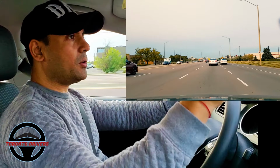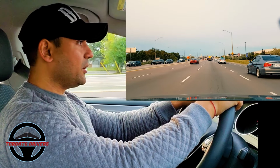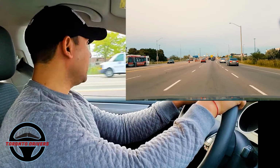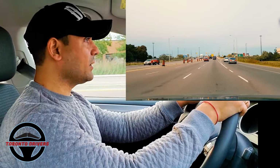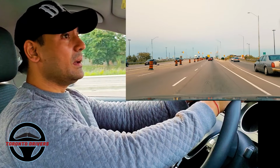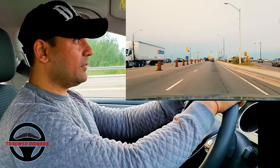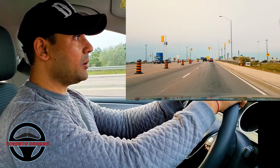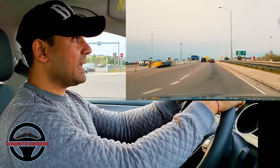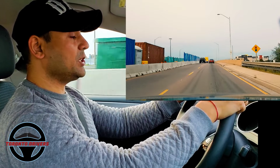I'm checking my mirror. There's another thing that they say on the test, that you should check your mirrors every 5 to 10 seconds. Well, you don't want to go crazy, moving your head like this all the time. You want to be focusing in the front also. In general, what I've observed is that I do check my mirror, the rear view mirror especially, every 5 to 10 seconds as a habit. It's very helpful. You want to know what's happening behind you.